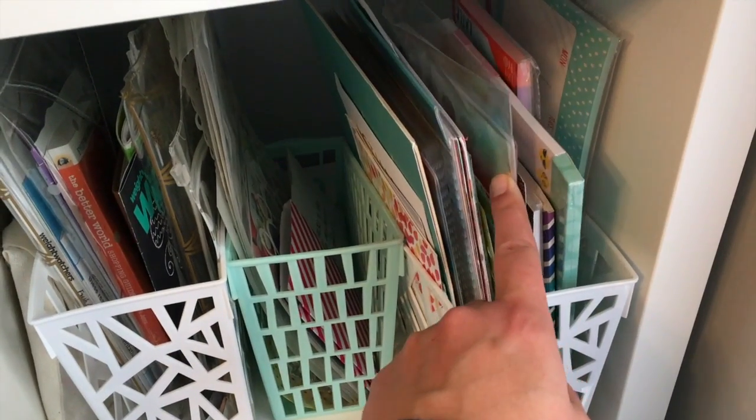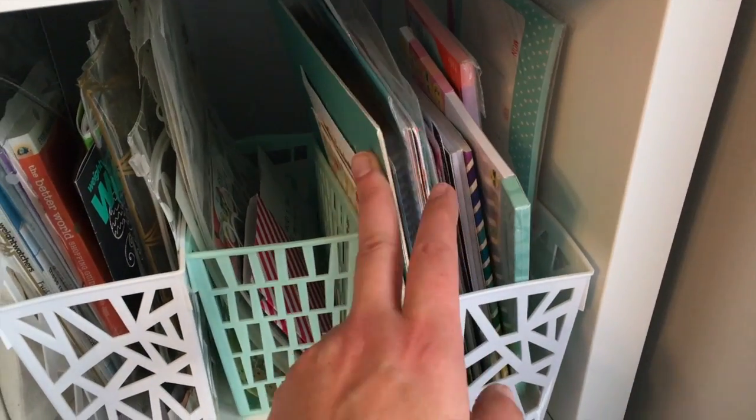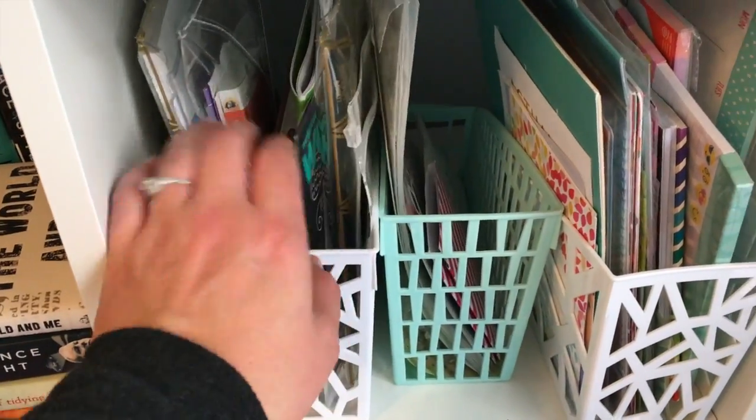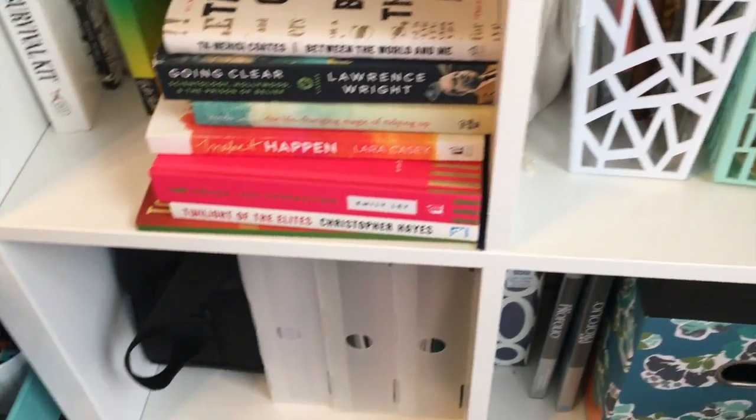In here we have a bunch of Erin Condren dividers, or not dividers, but covers, sticker books, things like that. And here are my big stencils. And then in here is a bunch of shit that just needs to find new homes. It's a lot of my office right now.